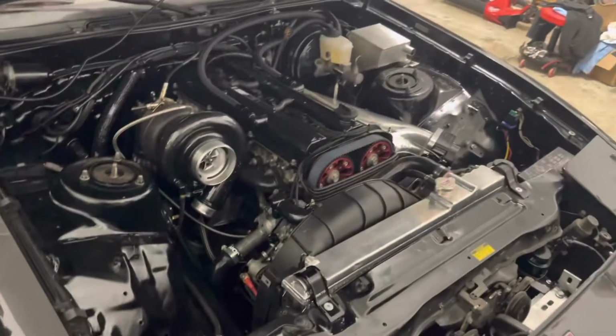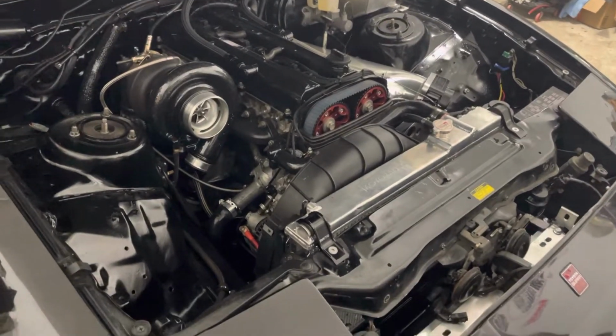Yeah. So one after another, guys. One after another, something's always coming up. It was the intake, it was something before that, and now it's this BS.